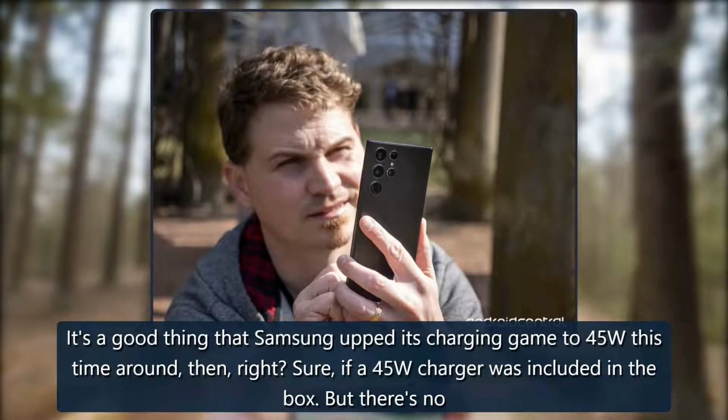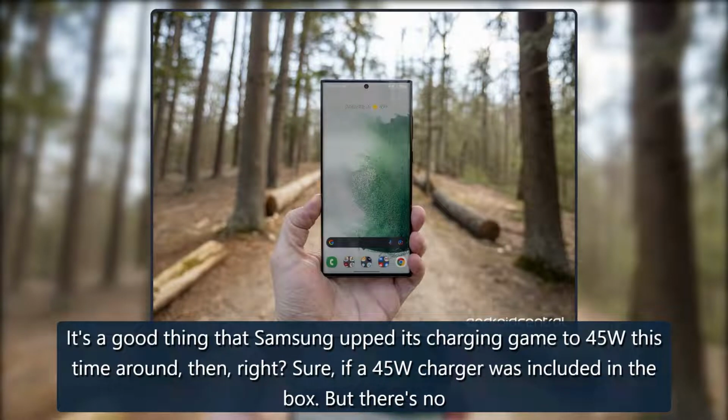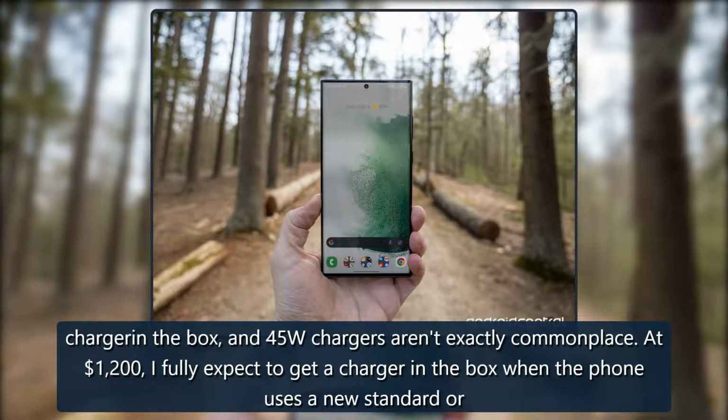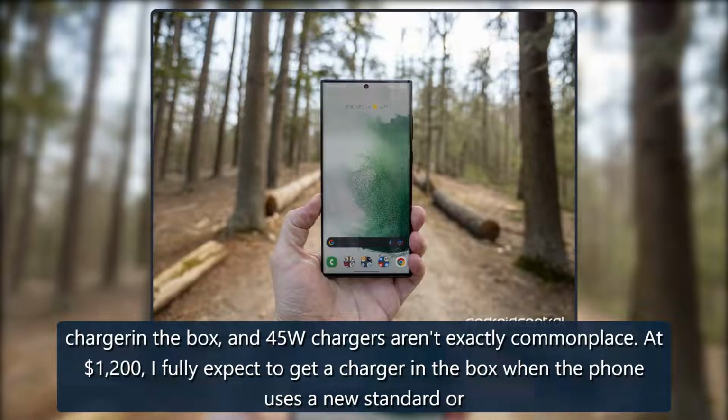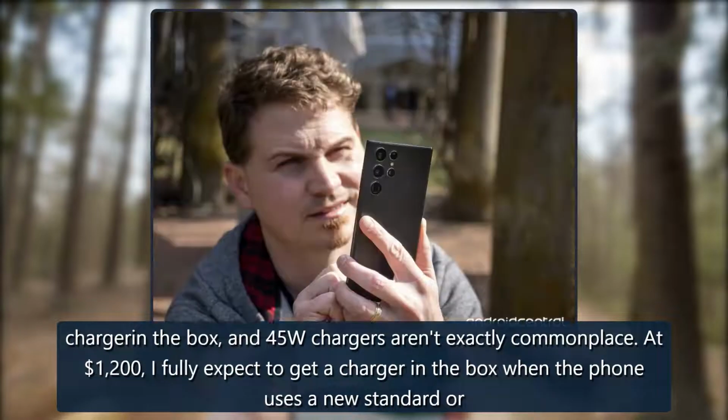Sure, if a 45W charger was included in the box. But there's no charger in the box, and 45W chargers aren't exactly commonplace. At $1,200, I fully expect to get a charger in the box when the phone uses a new standard or increased wattage.